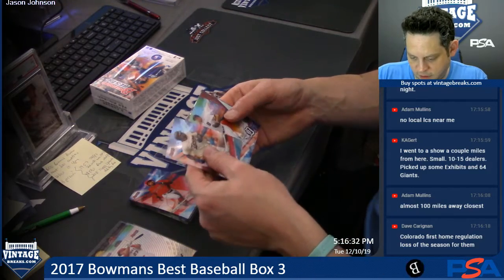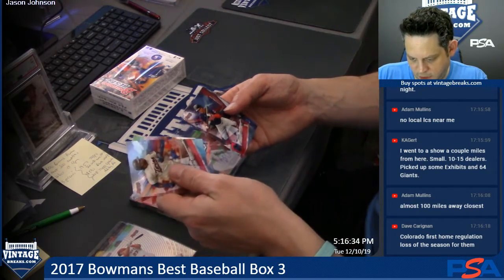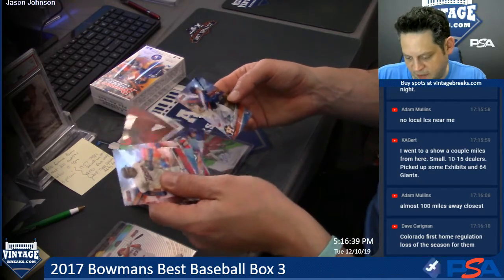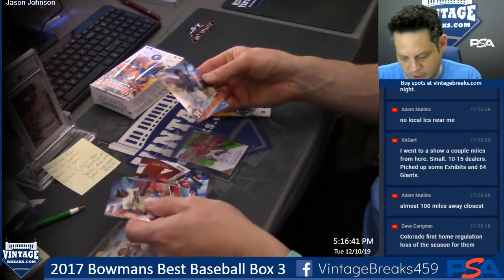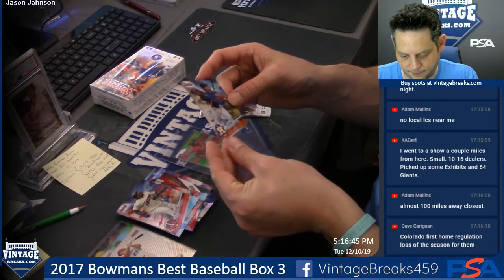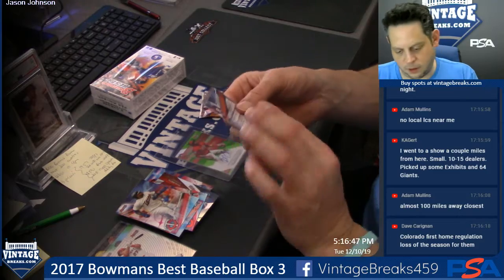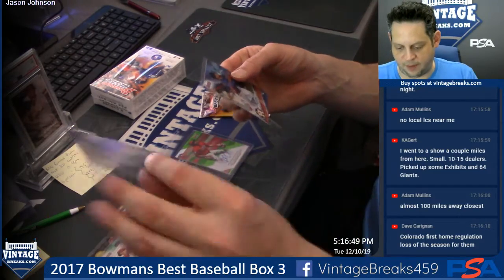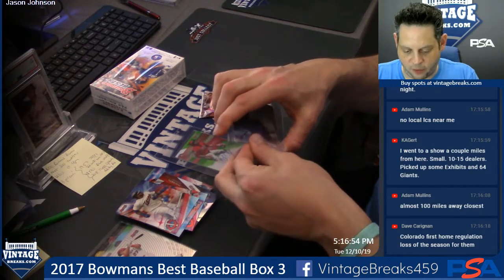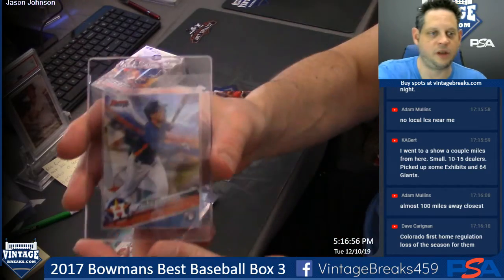Neil Sanoh. Lindor. Here we go. Eric Hosmer and Ryan Smith. Oh, there we go. Got a nice Bregman rookie. Let me sleeve that up for you. So, Jason, I don't know what these go for, but I would imagine it's probably worth slabbing a Bregman if you'd like it. Graded, we'll grade it for you on the house. Just let us know, Jason.